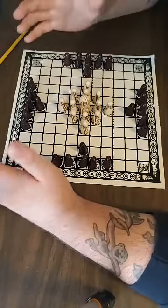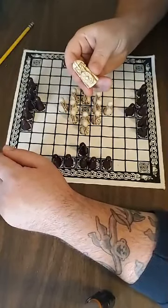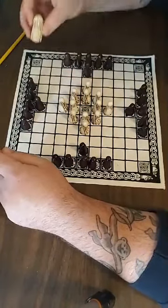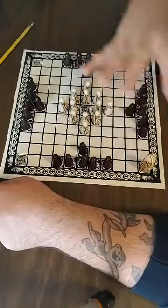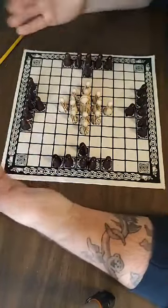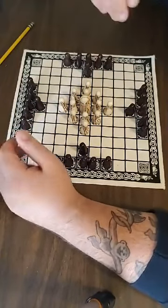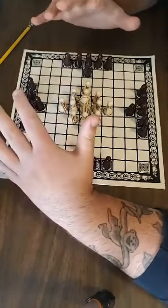Now, to win as the defending white pieces, no matter what you have to sacrifice, you want to get this king to one of these four corners. That means safety, that means the end of the game, that means white has been successful, has thwarted the invasion, the attack, and has survived, and the king lives to see another day. Now that's an escape.